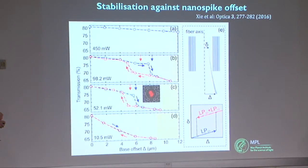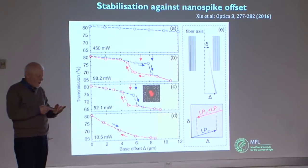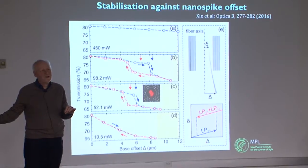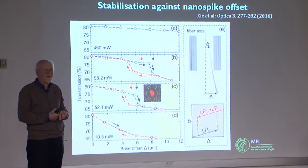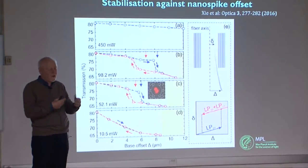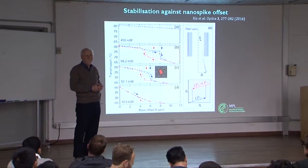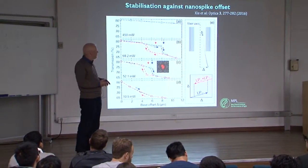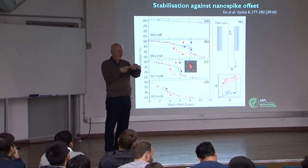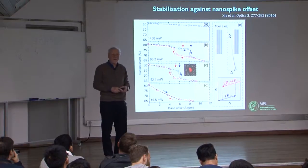One of them is it gives you a very elegant way of launching light into hollow core fiber with no Fresnel reflection. You can go from a single mode fiber that contains the signal that you want to put into the hollow core fiber. There's no Fresnel reflection. Normally, you have to have some kind of gas cell and a window and focus the light through the window. You don't have to do that here. And this can all be integrated into one unit with the nanospike, the hollow core fiber and the single mode fiber all combined together.